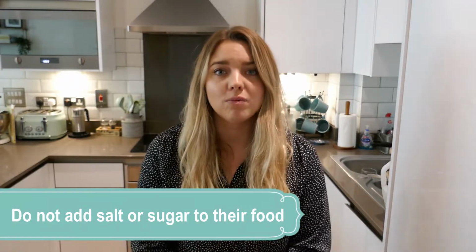We know salt can be harmful for their developing kidneys, and sugar can also start to damage their developing teeth that they might have. Some vegetables will be fine to prepare and serve to your baby almost instantly, so foods for example like avocado, it's a nice soft texture, you'll be able to cut that up either into a finger food or mash it down into the desired texture. Whereas foods such as carrots are very tough, you would need to lightly cook them before serving them as a finger food or mashing them down.